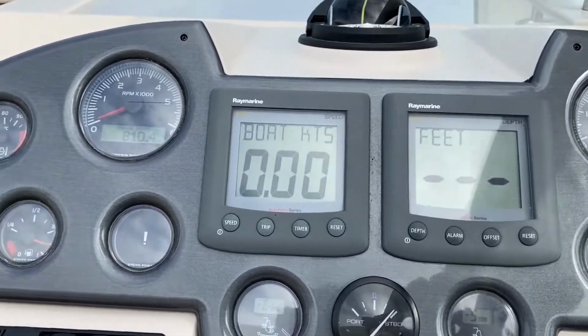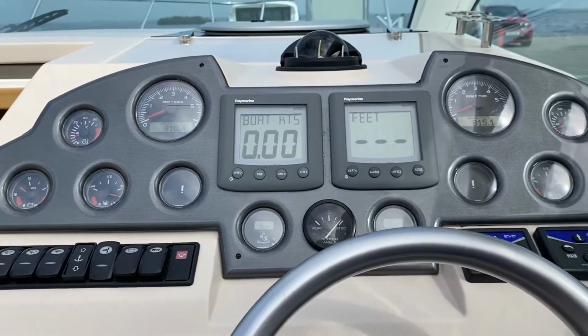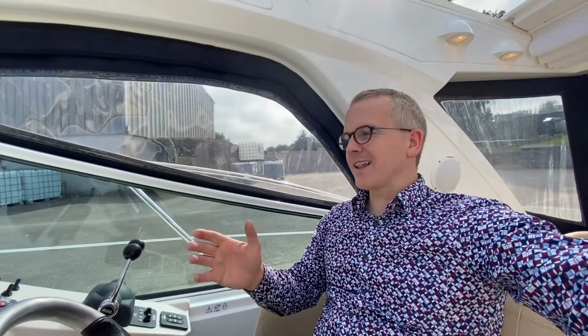But on that subject, 810 hours, 815 hours, well, it's a 10-year-old boat. No, it's not. It's a 13-year-old boat, so it's about 50, 60 hours a year. That's a good amount of use. Particularly in these D3 engines, if you do any research, they're a glitchy sort of engine. They have a lot of sensors on them. They're a very sensitive engine, and they can throw up little phantom error codes and bits and pieces like that. So they like to be used.